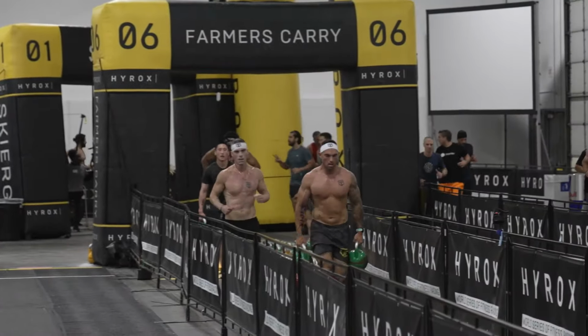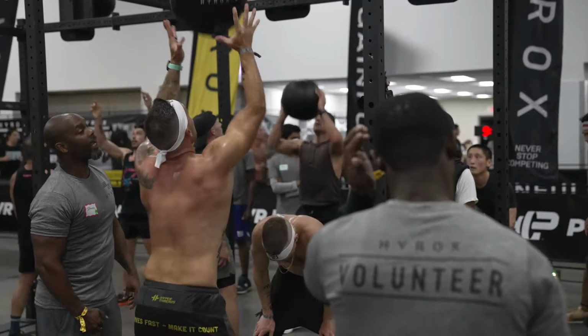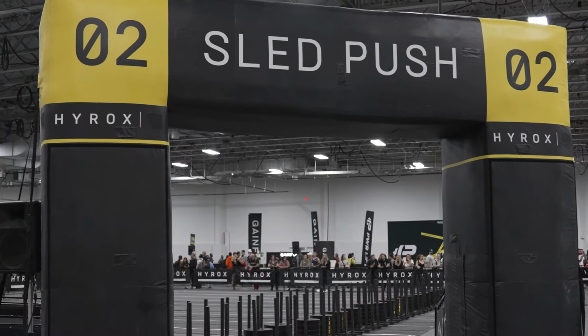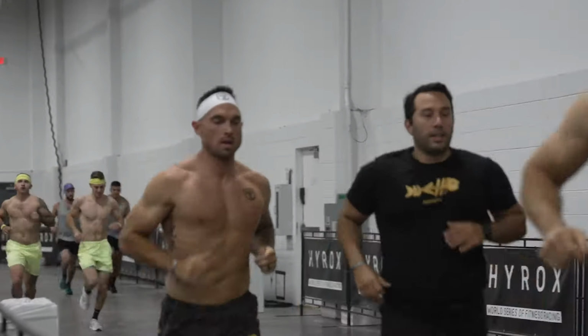There's obviously a ton of other stations. You got your farmer's carry, burpee broad jump, you have your wall balls, which is last, you have your row machine, you have your lunges, that one sucks. Of course, you got the 2 ones that I hit the most, sled push, sled pull. They're brutal, and then you gotta run fast on top of that. So you gotta have at least 1 or 2 workouts a week that are race specific.